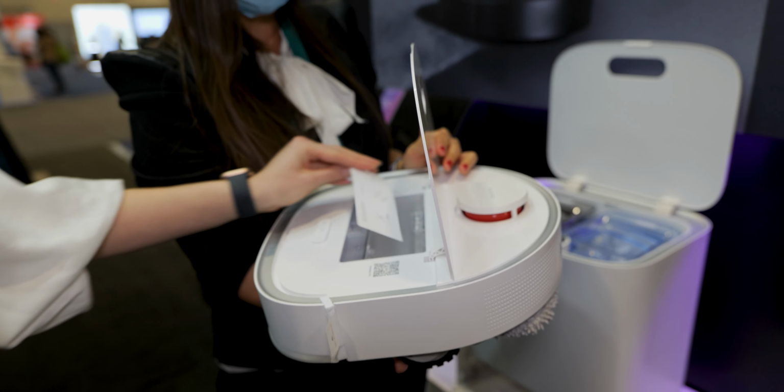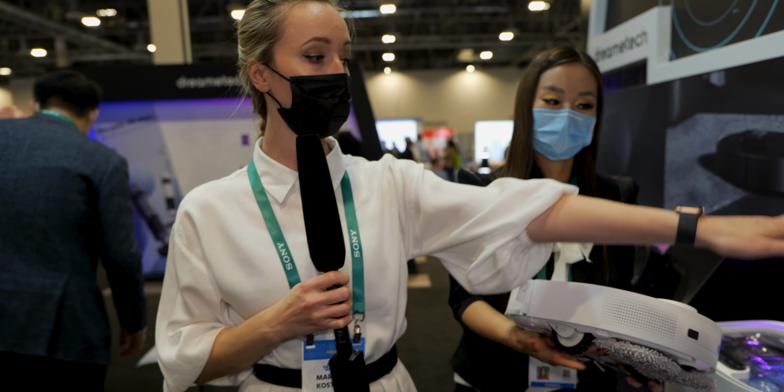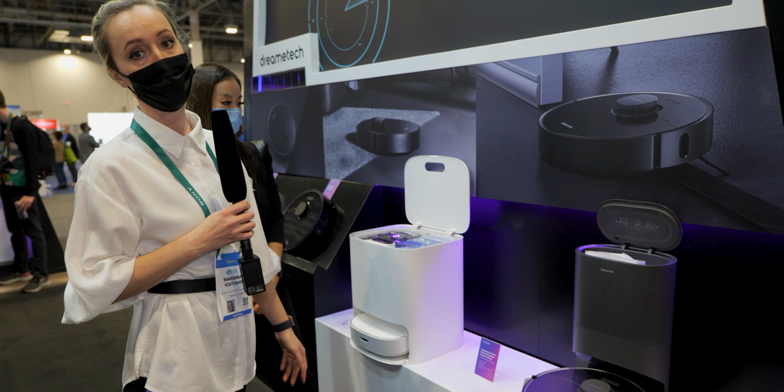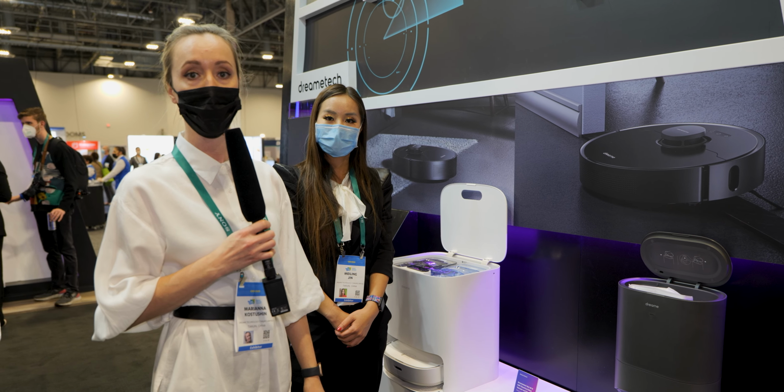What we're gonna do in this coming year, it's great news, we're gonna have these two devices go into one. So it's gonna be a completely self-cleaning device, which is amazing. You just push the button, or you can use the Alexa. It's Alexa compatible as well.